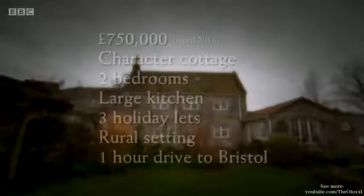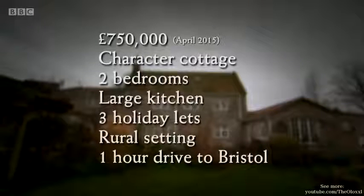At the top of their budget, our mystery cottage paints a completely different picture of what Laurie and David's new rural life could be like. It has 2 bedrooms, a large kitchen, plus 3 holiday let options, located in a stunning rural setting, and is an hour's drive from Bristol.